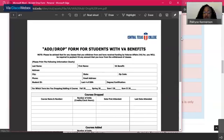And this is the form you would have to fill out. If you're dropping a class and adding a class in its place, then this is the form you need to complete. If you're just adding classes, you don't want to use this form. You want to use the Veterans Enrollment Certificate.